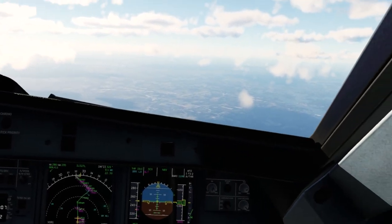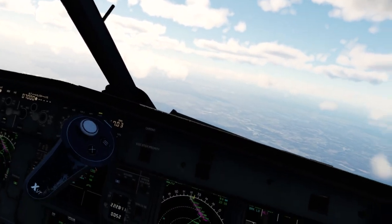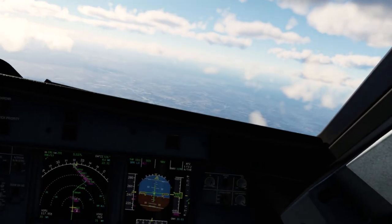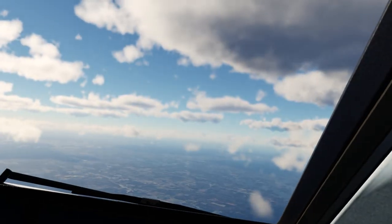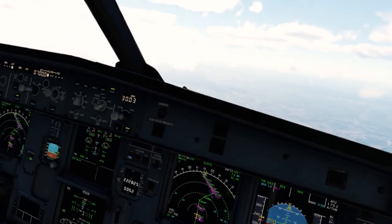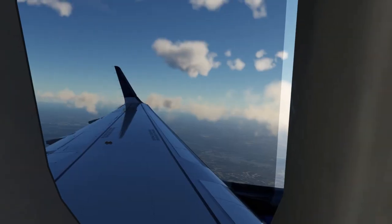Approach checklist. Vref 3003 set. Seatbelts on. Minimum. Vref 1199 feet. Runway condition dry. Auto brake low.